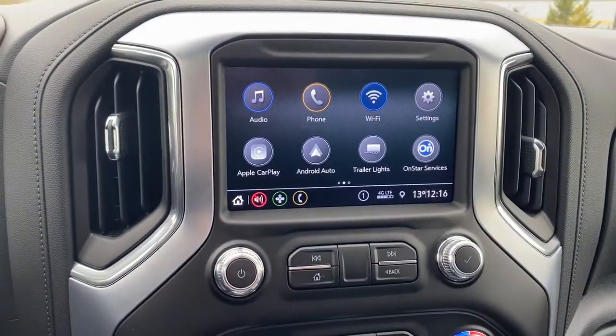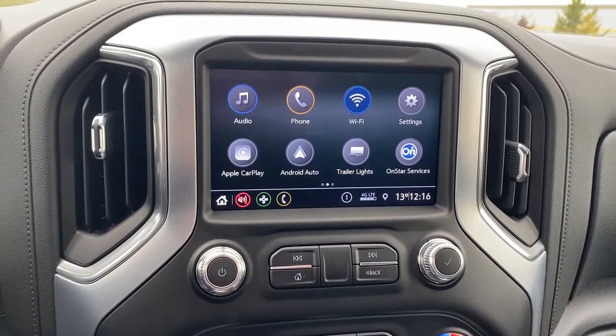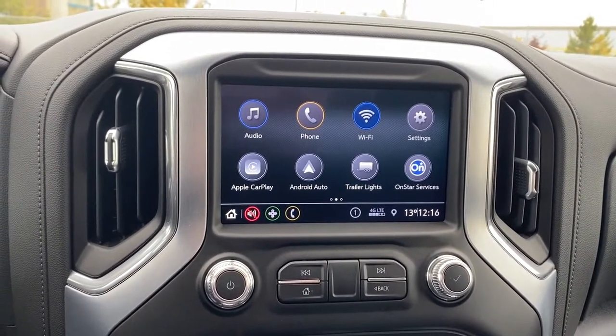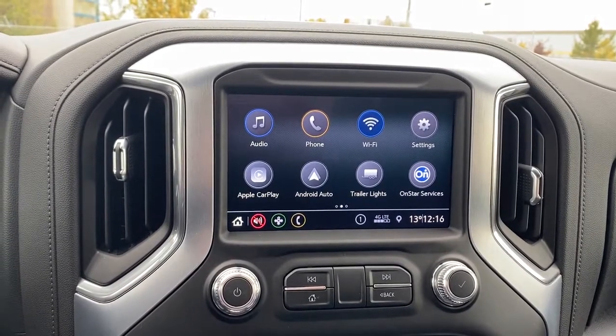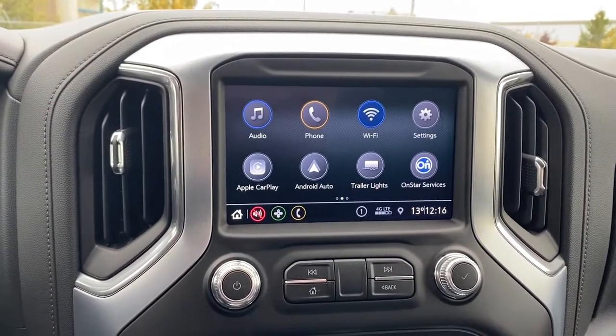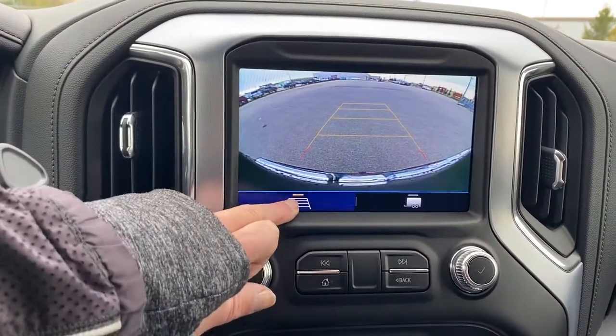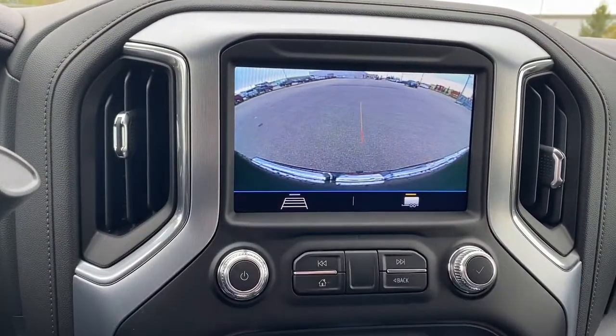This is GMC's Infotainment Center. This touchscreen displays the outside temperature, the time, and it's also equipped with Apple CarPlay and Android Auto. This screen also doubles as our backup camera with or without guidance. We've also got hitch guidance.